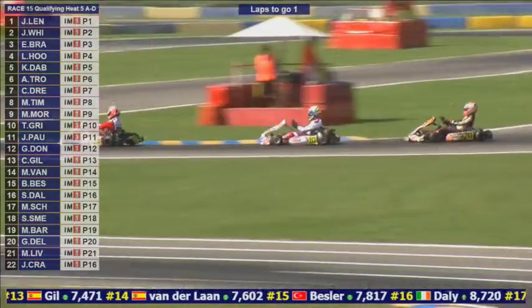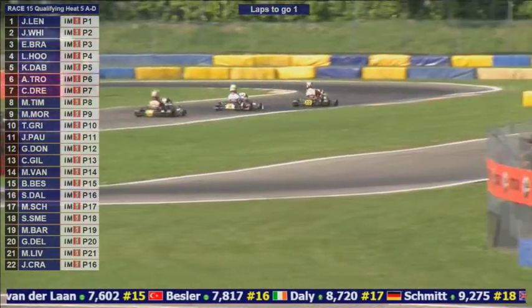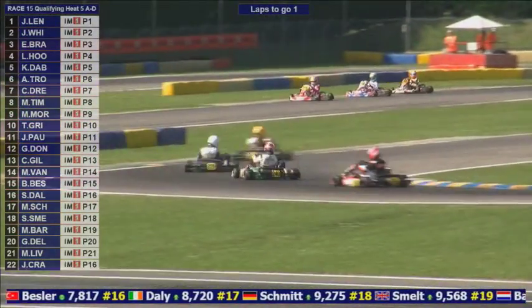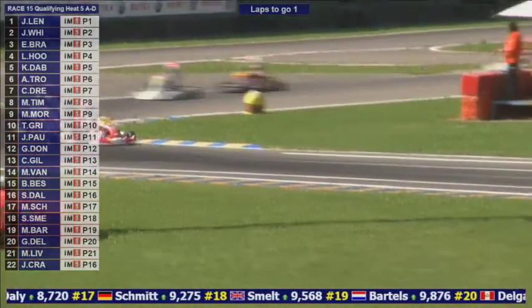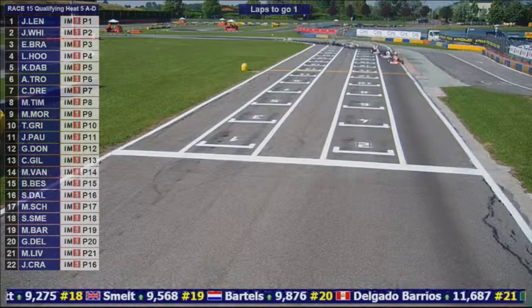If he can get close enough through the hairpins here, watch out for Josh White. Jordan doesn't quite go defensive in towards the first of those at turn number 9, but I think Josh White is now just going to be out of range here. He's tried his absolute best. He got past Ed Brand, but it's not quite going to be enough to get himself to a victory here in this, the fifth senior heat of the day. But it's going to be Jordan Lennox Lamb for his second victory.